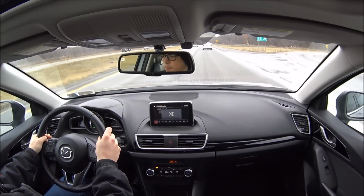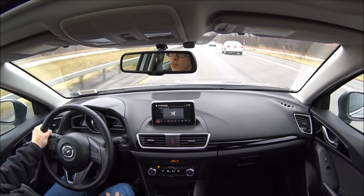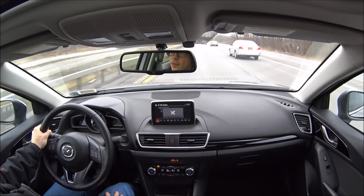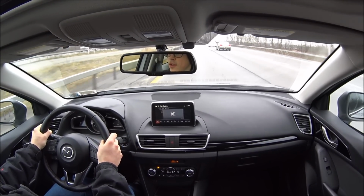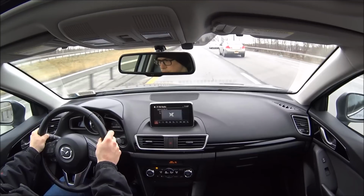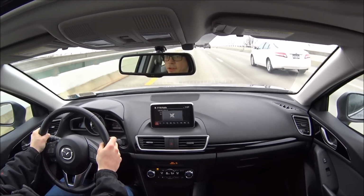Whereas on my car, my Mazda3s with the 2.5 liter can pretty easily hit 115, 120. It starts to pull a lot more slowly past 120, but it doesn't take it too long to get to 120. So this 2-liter combined with the automatic is definitely a bit slower.